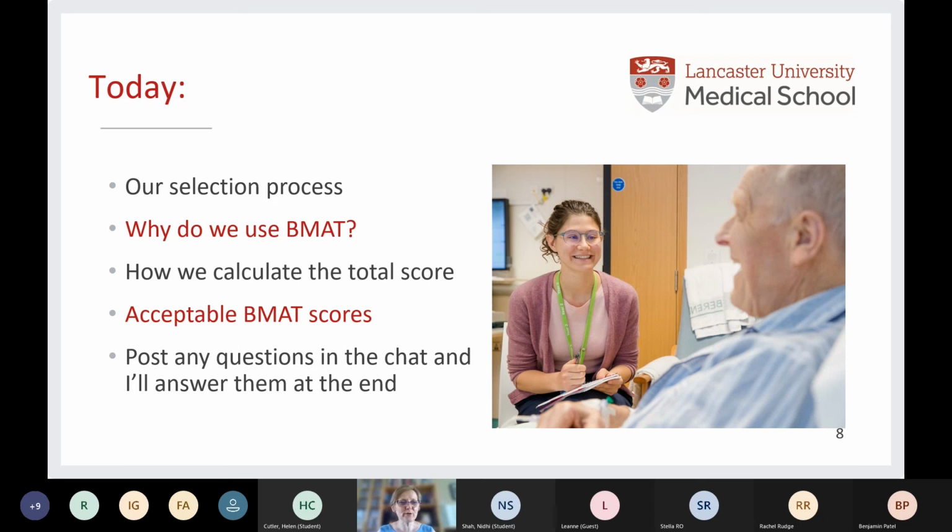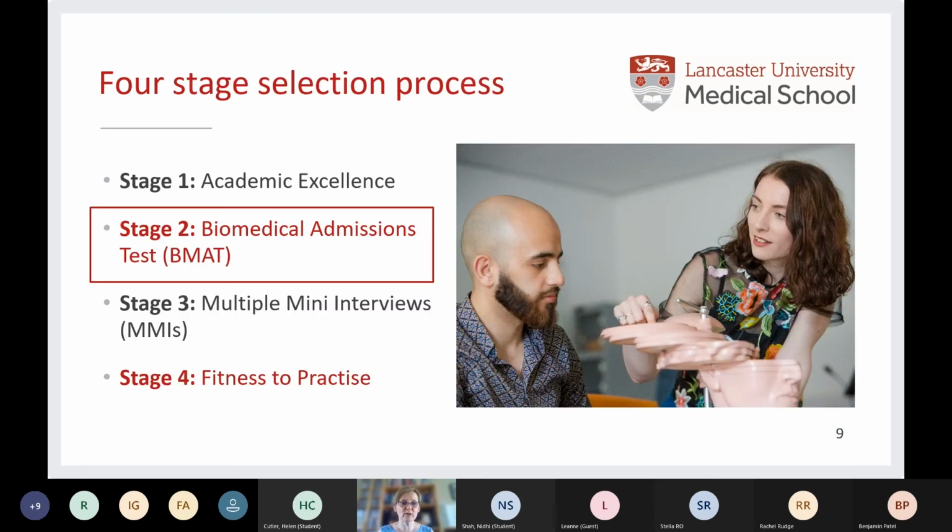So if we move on to our selection process. At Lancaster, there's a 4-stage selection process. It starts off looking at your academic grades, so it looks at what GCSEs you've already achieved, what you're predicted to achieve in your A-levels. Then we look at your biomedical admissions test score at stage 2.